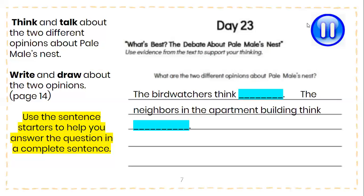You're going to think and talk about the 2 different opinions about Pale Male's nest. Remember, an opinion is something that you think or that someone else is talking about. So my opinion about ice cream would be that my favorite is mint chocolate chip, but that might not be other people's favorite. That's just what I think. That's what my opinion is. It's not what everyone thinks.